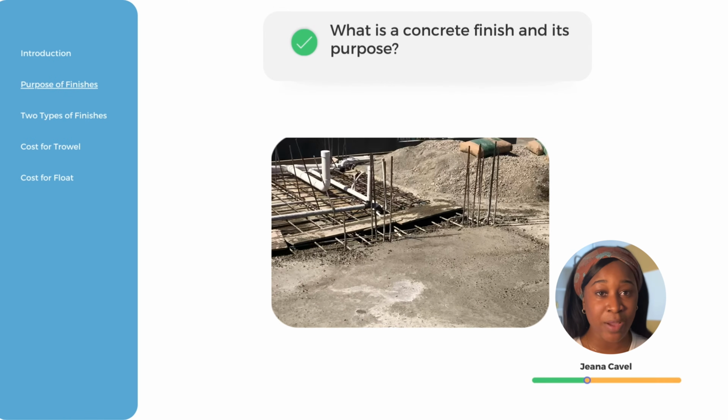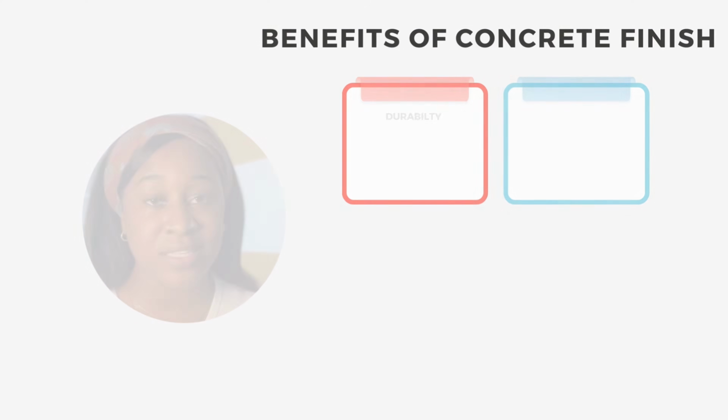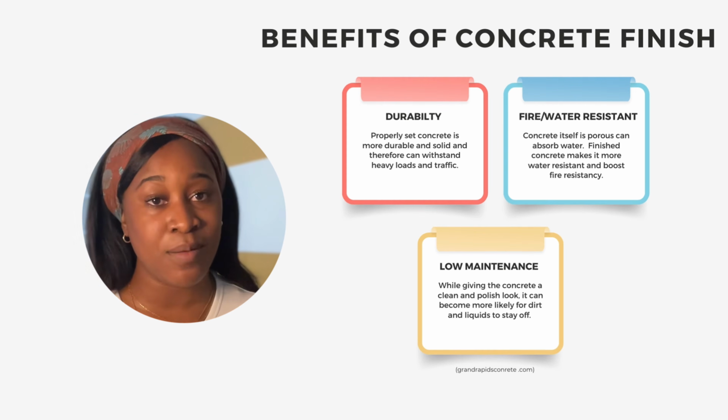For the sake of this conversation, I'm going to be defining a few terms that you're going to continuously hear me say over the course of the video so that we're all on the same page. We need to talk about what a concrete finish is. A concrete finish is a process by which one smooths or levels poured concrete using a variety of different tools. The two types of finishes that you can have are the float finish and the trowel finish. The purpose of finishing concrete is to set that concrete properly so that you can reap the benefits of the structure being more durable, more resistant to water and fire, and more low maintenance.